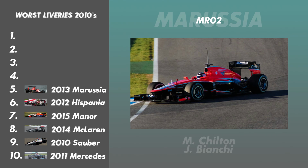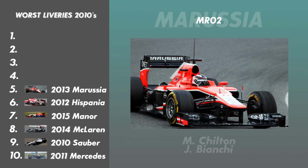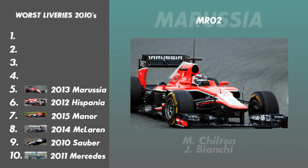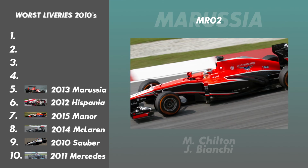And the only reason why it's higher than the 2012 Hispania is because it's not white. It doesn't just blend in. Agreed, it does stand out and the nose is kind of white, but, you know, there's a bit of red. There's red. Yes, finally, a color. Yes, it can stand out from all of the other cars. It's different. It's nice. But it's still a bad livery.